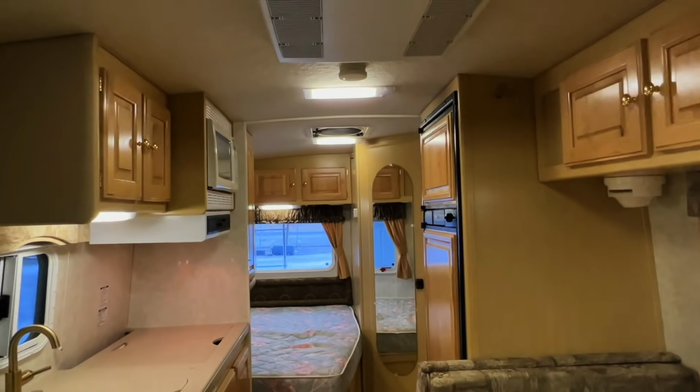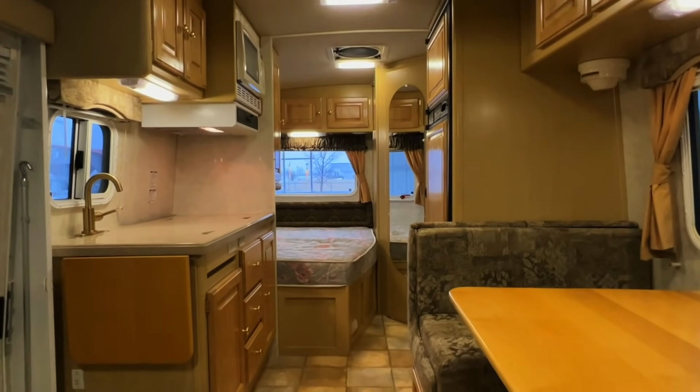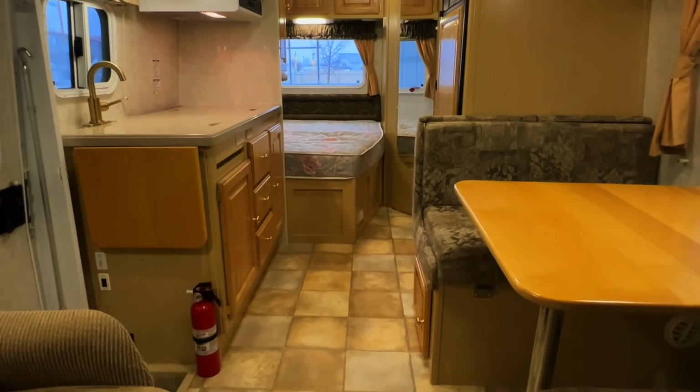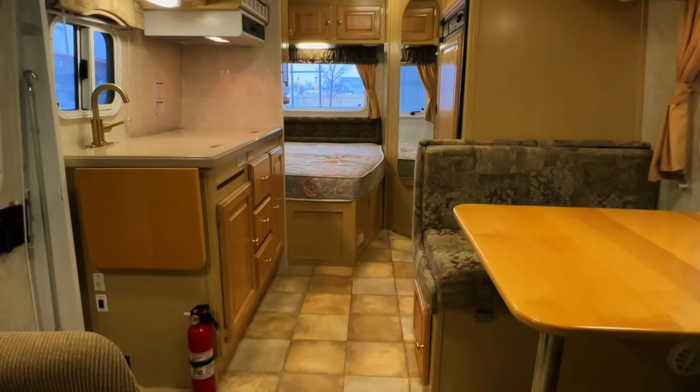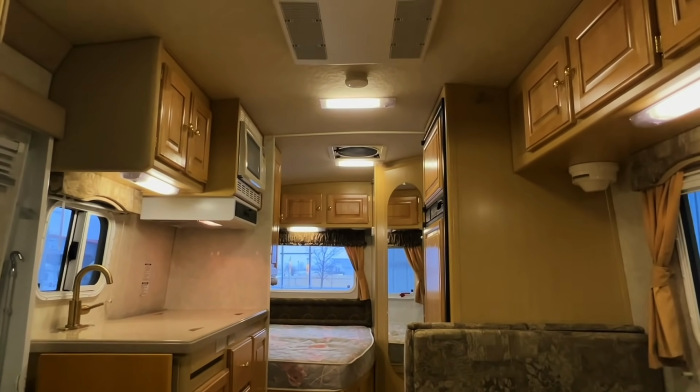So all in all, a really, really nice Phoenix Cruiser here. Got some blemishes outside on the striping, but inside it's very, very clean. Not finding a whole lot of blemishes on this one. I'm gonna call this one a 9 out of 10.